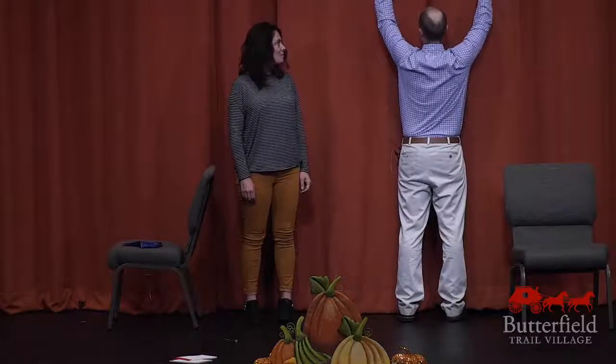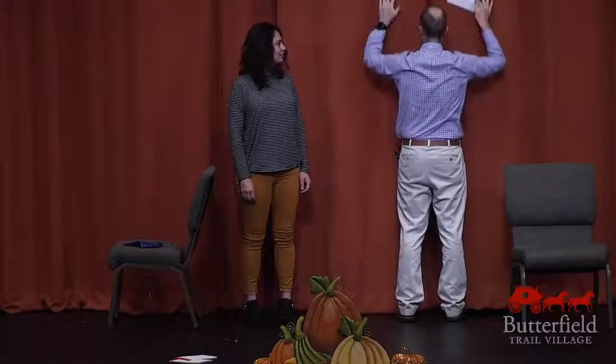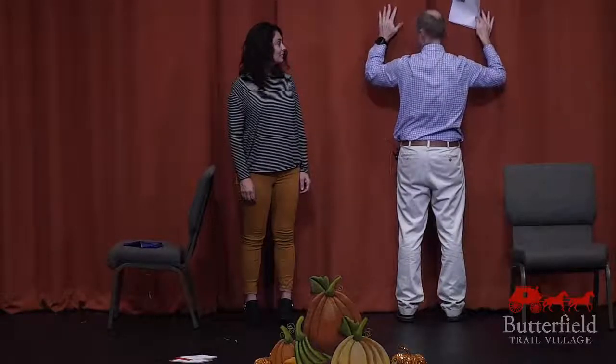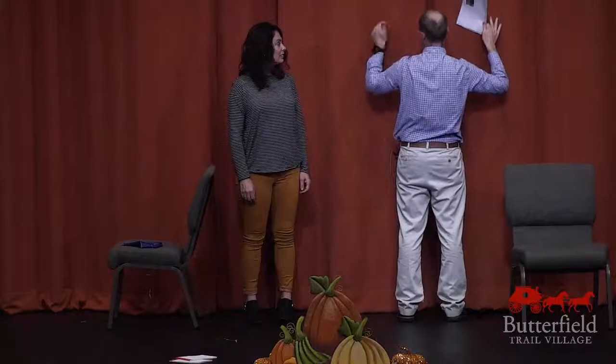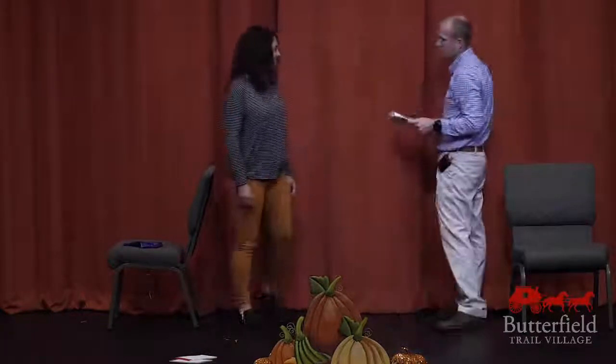So hold it 15 seconds, and then you can just relax down for 4, 5, or 10 seconds. It's your choice on your rest break, but do 5 repetitions of that. Okay, that's a good one.